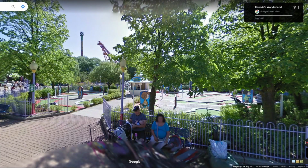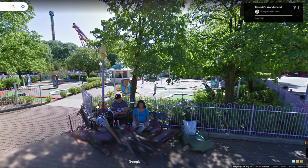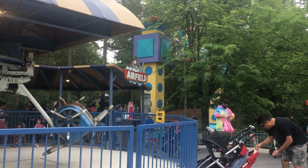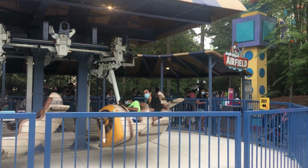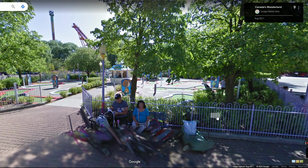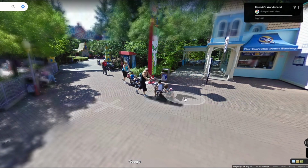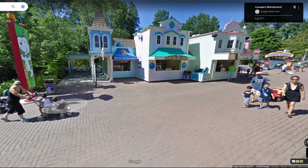This little mini golf place is one of the rides that got changed. In 2021, it got replaced with Eagle Brigade Airfield, which is, the best way I can describe it is a suspended mini whip. That's the best way I can describe it. It looks really fun. I think that there's another one of that model at Worlds of Fun in Kansas City.